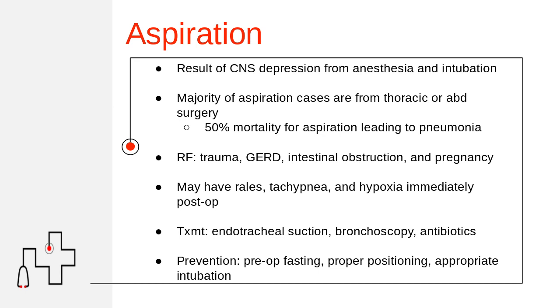Treatment for aspiration, they can do suction. Sometimes you might even need to do a bronchoalveolar lavage, but most of these patients are put on empiric antibiotic treatment because we don't want it progressing to pneumonia. From a prevention standpoint, preoperative fasting is very important for this reason, right? And I even tell people, no water, no water, no water, because you can still aspirate water and it can carry gastric juices up into your lungs, which is not something that anyone wants. Proper positioning is another thing, making sure that you aren't increasing abdominal pressure or anything like that could cause a problem. And then appropriate intubation.